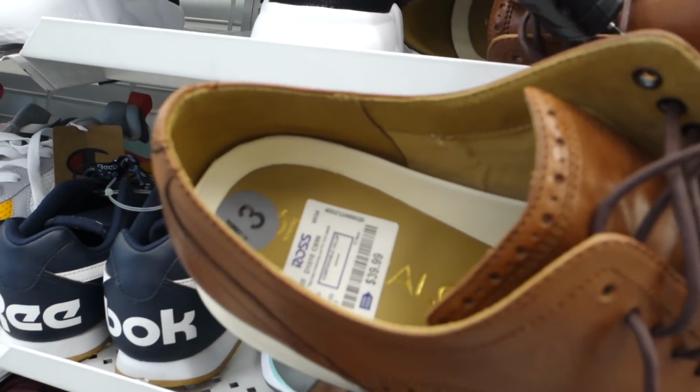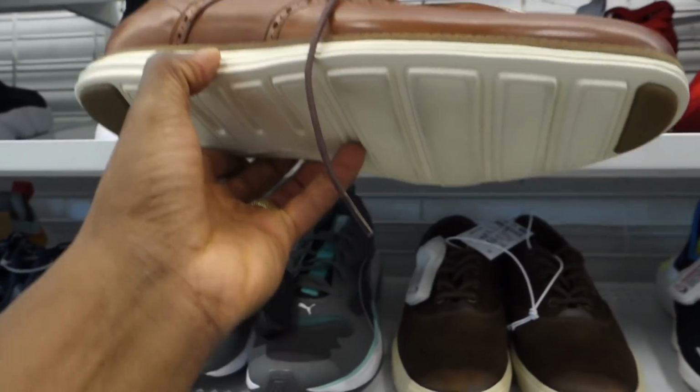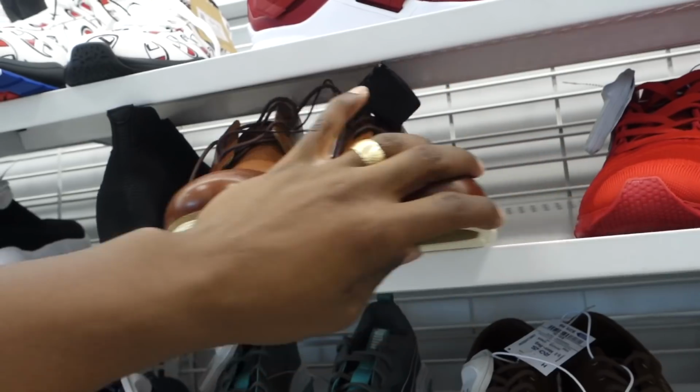Next up, we got a pair of these Cole Haan Lunagrands, and Lunagrands are really dope in my opinion. They don't sell for as much as they used to.